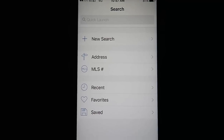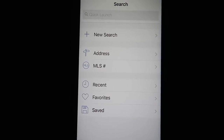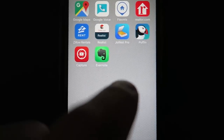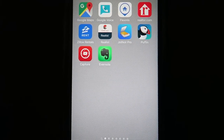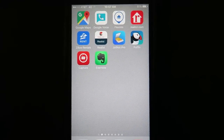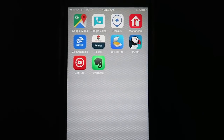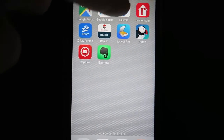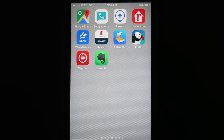And you may not have this feature, but your MLS probably has a mobile version, and I'll get more into this concept of mobile web with Puffin. But you can actually set up a shortcut on your home screen that would be a link to the mobile version of your local MLS. So that's what this is for right here, this Flex MLS for me. And for you, you may not have an actual app, but you still probably have a mobile version.